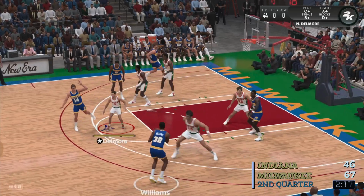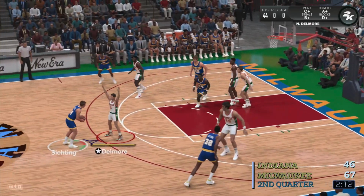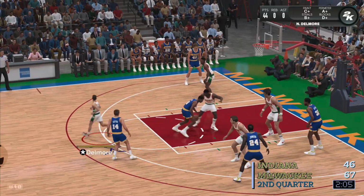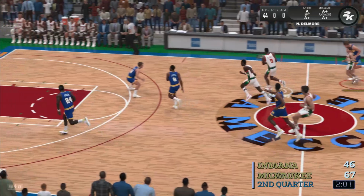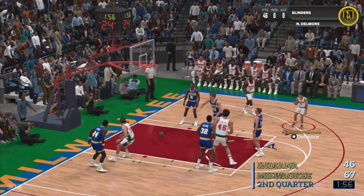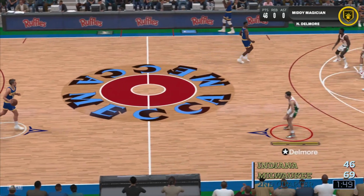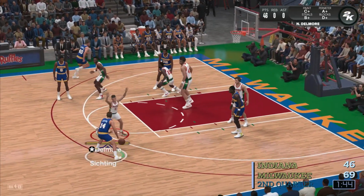Here is Seasting. Outside Williams. Pass to Seasting. Now here is Carter. Stripped away. Now Kersey. Unloads. And there the Bucks with another bucket. Hey, the field goal percentages tell the full story. One team is playing more smart and efficient basketball. And the other? Not so smart. They're playing too fast, not getting good looks.